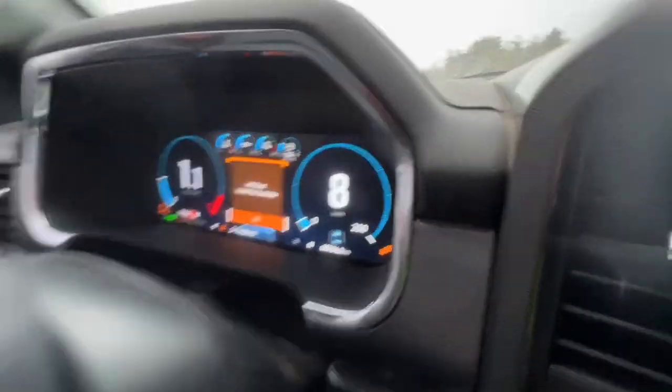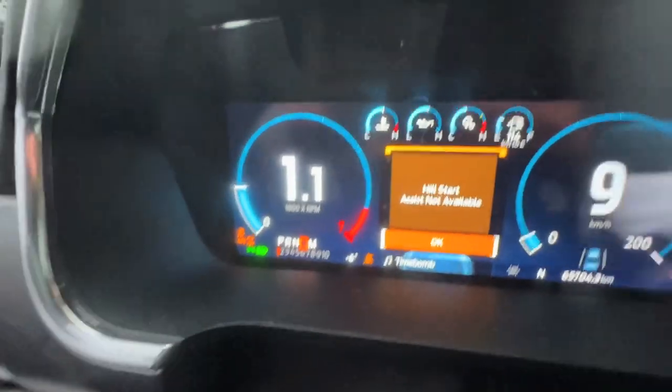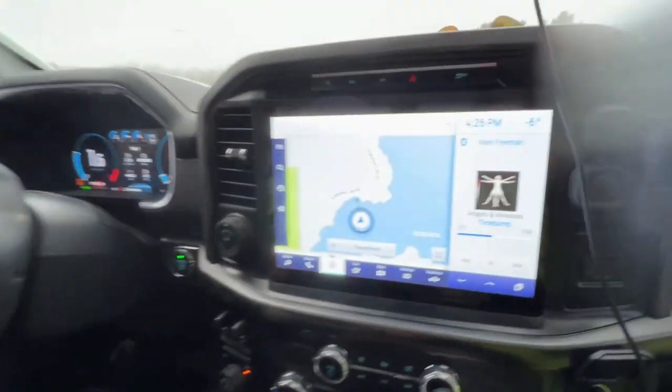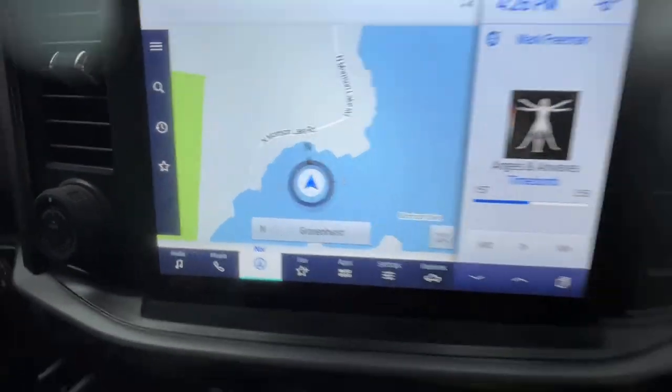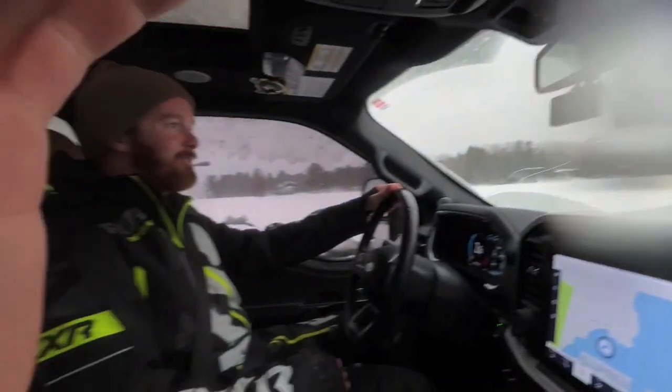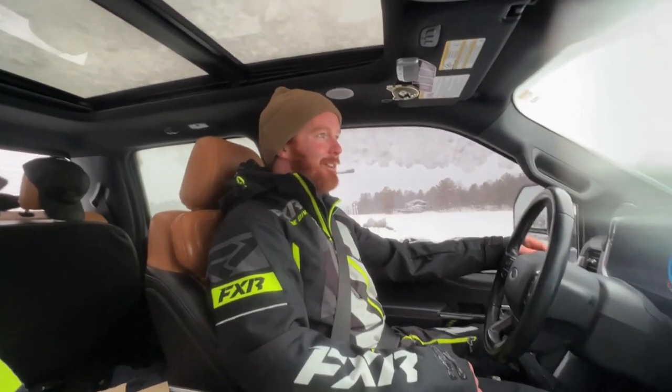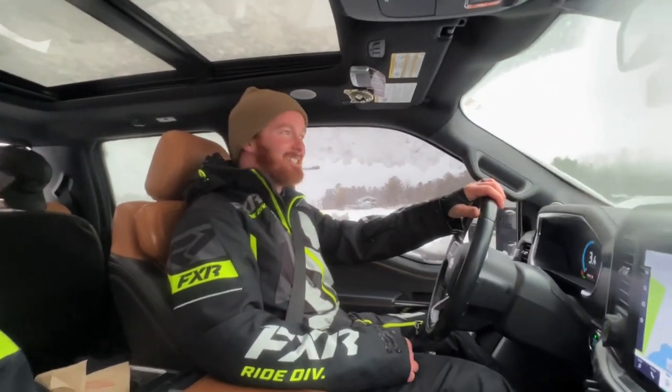So what's the truck saying? We got hill start assist not available. Oh, it's only showing the one right now. It was really flashing at me. Every sensor was going off. It did not like it. The ice was popping like crazy. Was it scaring the crap out of you? Yeah. I like the sound of it.